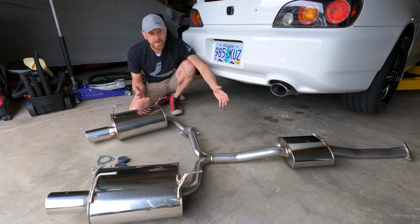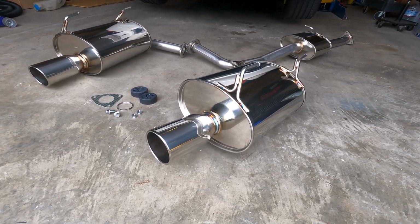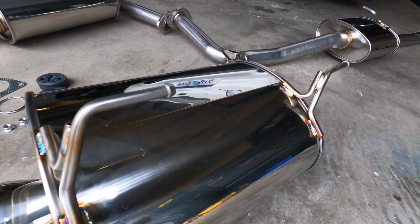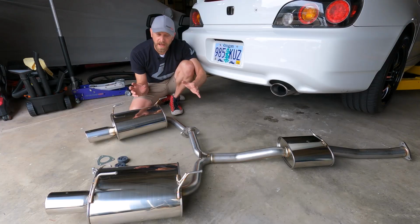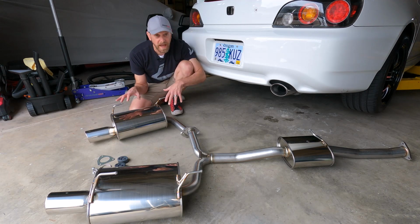Well, here we have it. This is the Fujitsubo Legalis R exhaust system. Fujitsubo is a Japanese brand. They make all kinds of exhausts for Japanese vehicles of all different makes and models. They have many different lines of exhaust, from racing stuff to touring and vans and whatever. For the S2000, they do have a few different options. The Legalis R is a more mild street sport version.